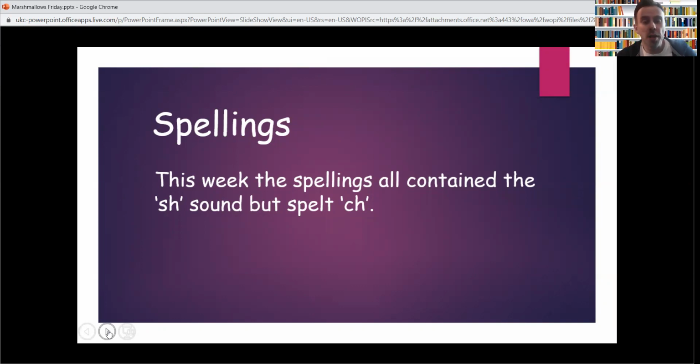Machine. Number one this week, machine. All right, number two, spellings this week is going to be chef. Chef. Number two is chef. And number three is going to be parachute. Parachute. Number three is parachute.